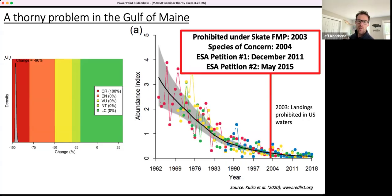And the source of a lot of the research questions that we've pursued is trying to figure out aspects of thorny skate life history, ecology, and population structure that may give clues as to why we haven't seen population recovery.